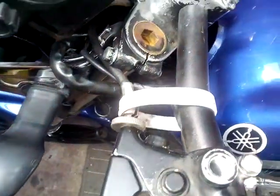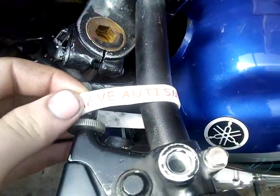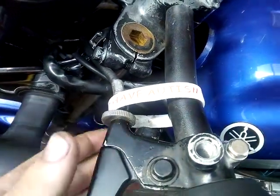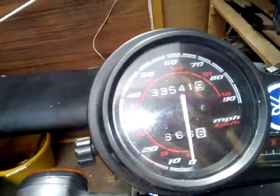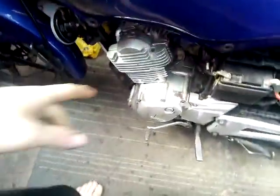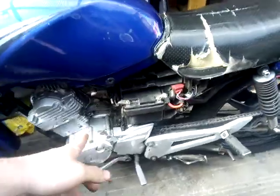It's also got autism. If you look right here. Yes, boys. It's got. Let me sneeze quick. It's also got 33k miles on it, but about, I think the bottom end's got about 38,000 miles on it from someone else's bike.